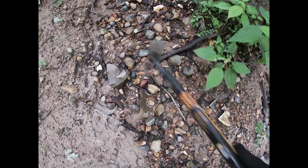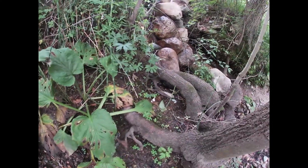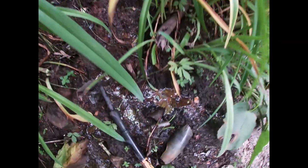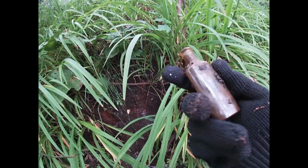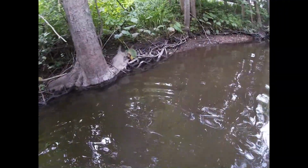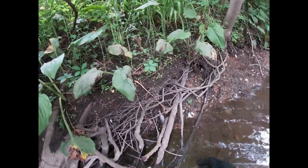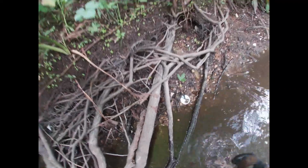All kinds of glass coming out of here. Maybe we'll get lucky and find something whole. Whenever you see red coming out like that, it probably means there's some dump, that yucky water. And here's one just laying on top. It's slick, but it's still cute. There's a bottle in them roots, but I need to watch my ground here because I'm going to muck everything up. Coming up for it. Oh, what a cute little bottle that is.